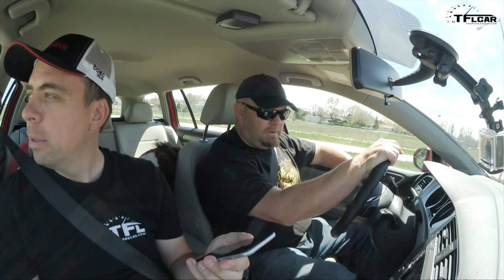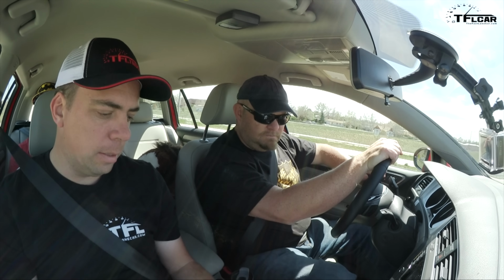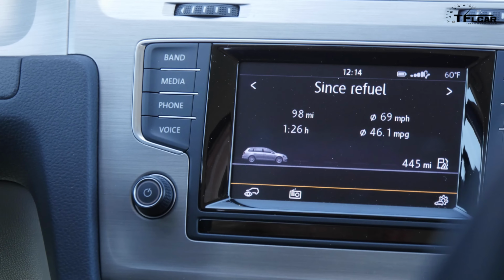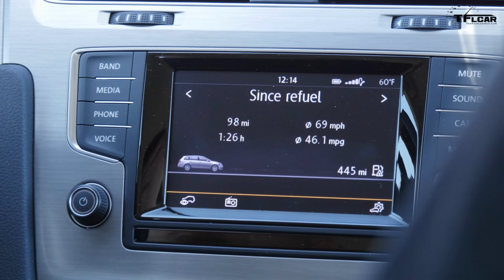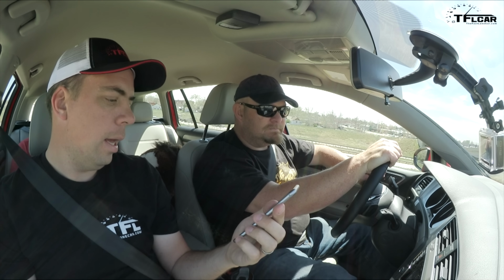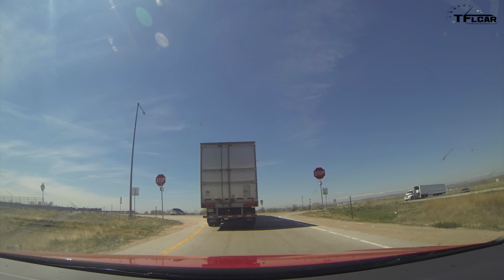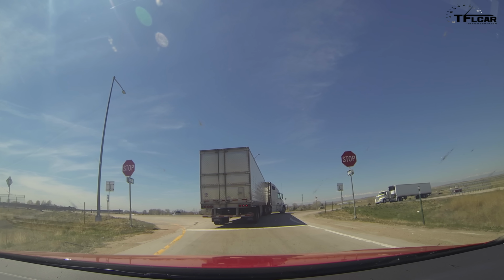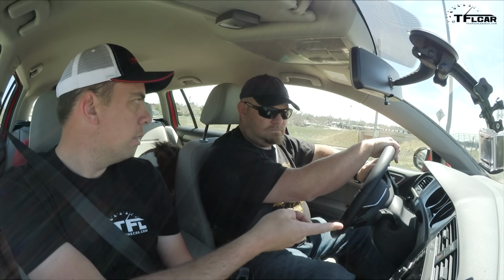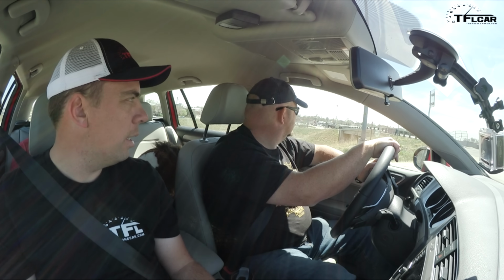We're back. Okay. So we're coming up to our fueling station. According to this, we've done 98 miles, so by the time we get over there, it'll be just about 98.5. And according to the GPS, the halfway route was 48.7. So maybe by the time we get to the fueling station, it'll be about 49, which is pretty accurate. I mean, it matches what the car is saying.